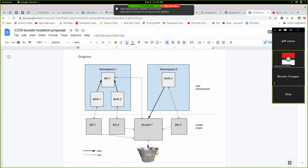Yep. Unless maybe you wanted to have a way to disable that and say this is an unbindable bucket, because for security reasons, you might want to be able to create a bucket in such a way that no BR can ever bind to it, for a true brownfield kind of use case where you really don't want anyone to be able to delete it through Kubernetes or mutate it through Kubernetes.